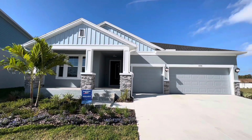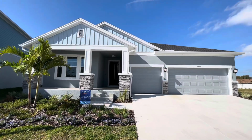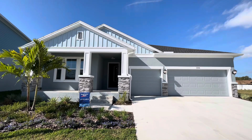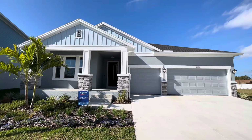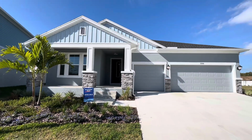All right, this is the Edinger model by David Weekley. It is a 4-bedroom, 3-bath, 3-car garage, 2449 square feet. Currently listed for $799,935. There is a monthly HOA fee of $182, but no CDD fee.